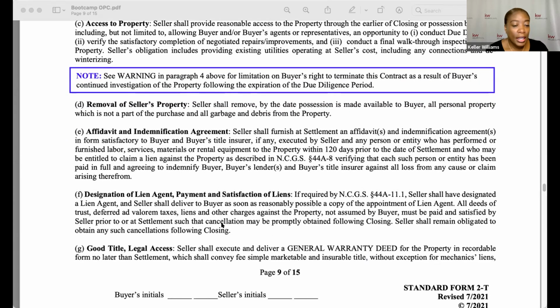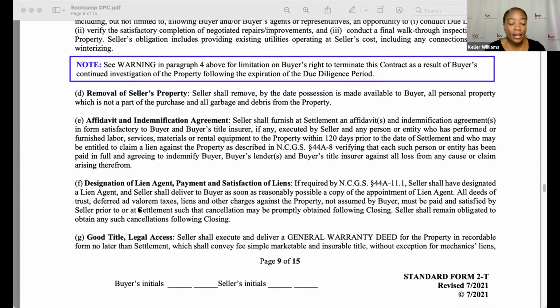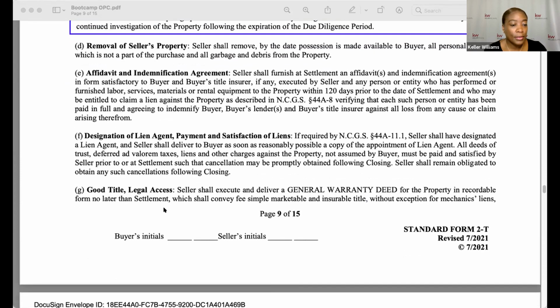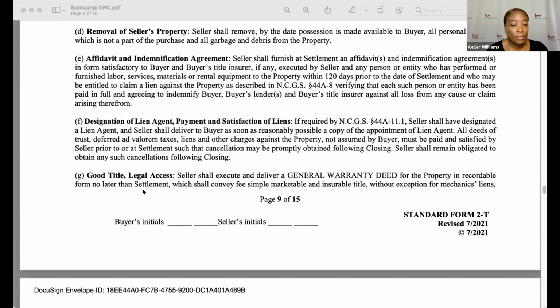And 8F is if there are any liens as notated by North Carolina General Statute 44A-11.1, they need to notate that if there's a lien agent, or if there's a mortgage and any liens on the property, that needs to be dealt with and taken care of, and the attorney does that, of course. 8G, good title, legal access. Again, if this standard form is used, the seller has to deliver a general warranty deed for the property to the buyer. Okay.